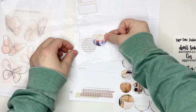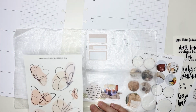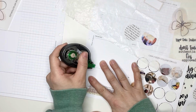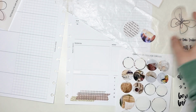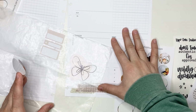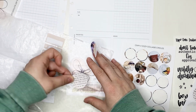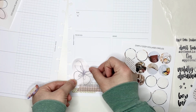I know I want to incorporate one of the larger page circle stickers as well as a large cozy collage circle. The one with the candles seemed perfect because I knew I wanted to layer a quote sticker on top and it had some lighter colors in it. I'm also going to be bringing in one of the line art butterflies, and I really fell in love with this nice large one that has wide open wings. So I think my plan is basically going to be to lay the butterfly down first and then layer the 2 circle stickers on top.